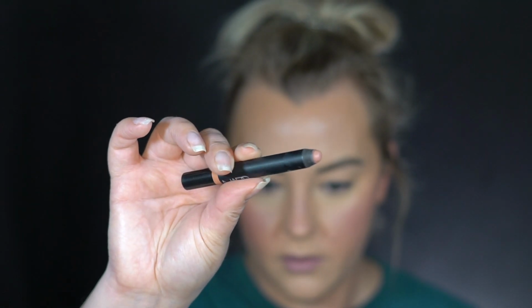And I'm gonna go ahead and put some of this on my lips as well. And then I'm going to use a little bit of NARS, and this is Buenos Aires, and this is a velvet lip pencil, and she is really pretty. Just help bring out some of that blush color.